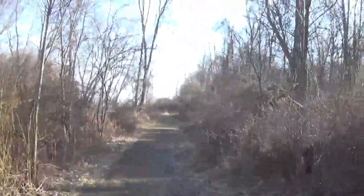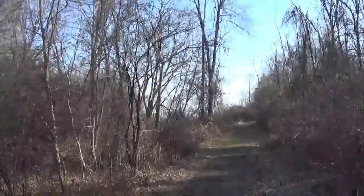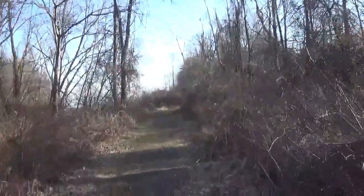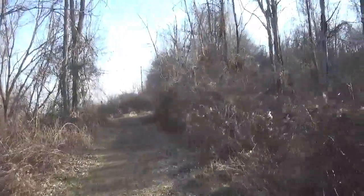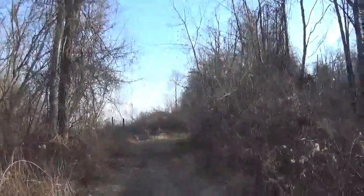Yeah, this trail does not disappoint. There's a lot to see on this trail, for sure. It's definitely a lot of pedestrian traffic, so keep that in mind when you're here. Again, it's a rare event.